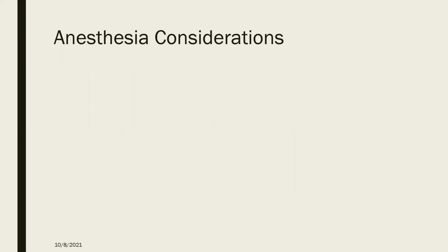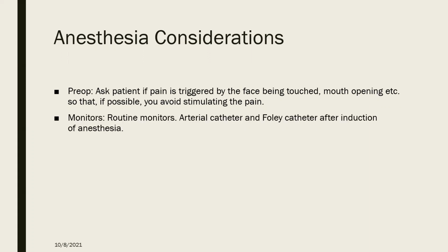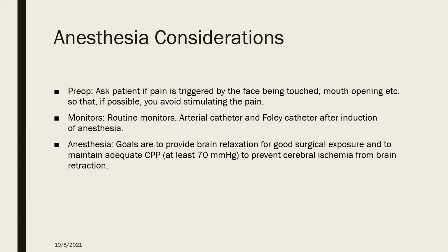Now, what happens with the anesthetic considerations? They begin in pre-op, to get an idea and map how the patient has that pain, and which points of the face trigger pain, so we can avoid touching them before putting the patient to sleep. With routine monitoring, the goals of the anesthesia will be to provide brain relaxation, keep the CPP, and prevent cerebral ischemia from the retraction.